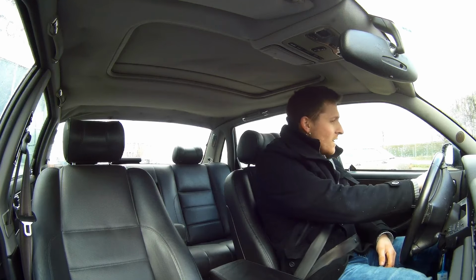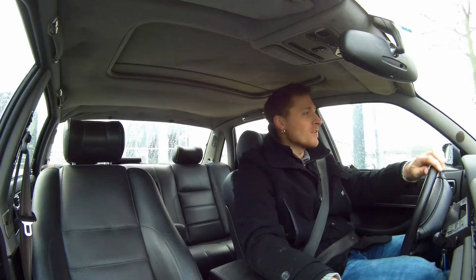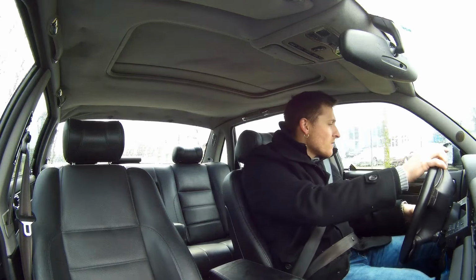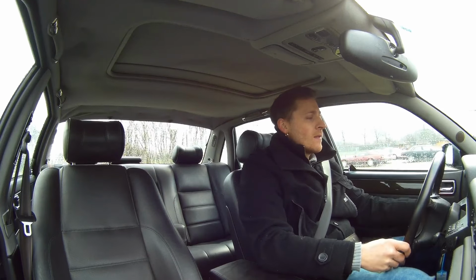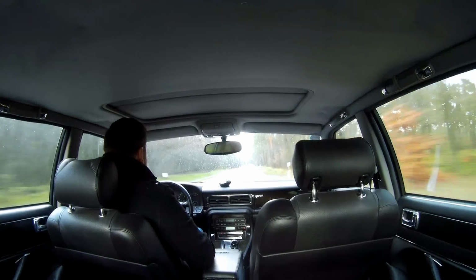So personally, I have a little bit of a feeling for this particular model. I really like them. I like the look of it. And yeah, I don't know, the interior attracts me to it. So I think it's pretty nice. Put the lights on. Yeah. So yeah, very nice. Built between 1994 and 1997.